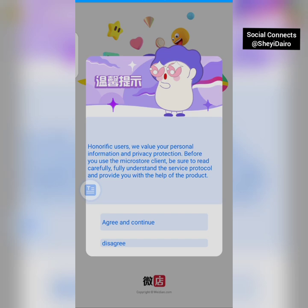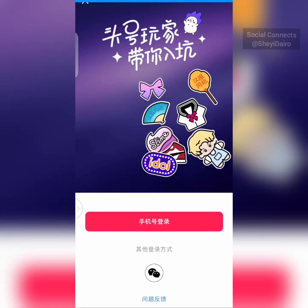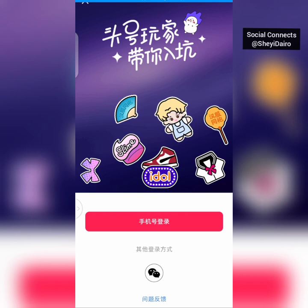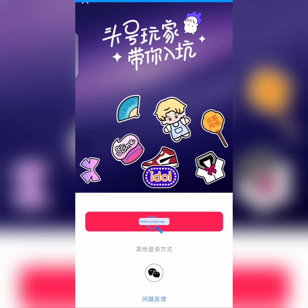So the next thing is to click here. All right, this one, this button. All right, the next thing is this. This will come up. If you wish, you can close this, but it will always come up, so you have to follow it accordingly. One is that you click here to log in with your phone number. So you will use your phone number to log in.